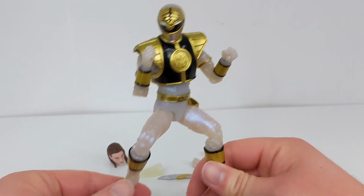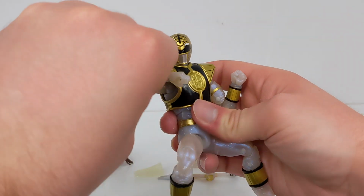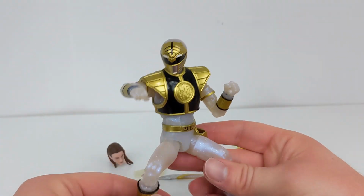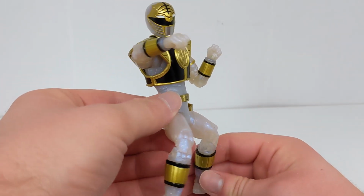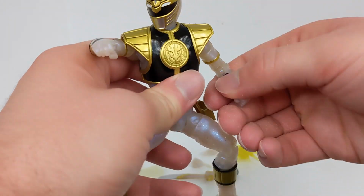This is probably my second favorite of the metallics. I don't know what kind of pose I just got him in there, but probably my second favorite of the metallics overall. I think Mighty Morphin Red Metallic is my favorite of the metallics. It's one of my favorite Lightning Collection figures in general, is Metallic Red. But Metallic White's definitely given him a run for his money. I really do like how this turned out quite a bit.